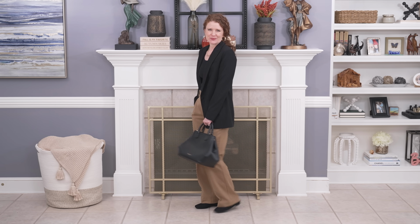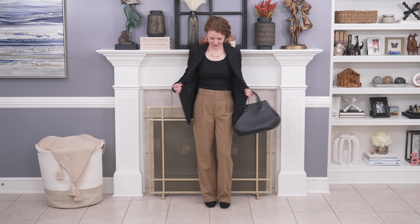And so then I wanted to try a longer blazer, and I decided I wanted to try this with the wide leg pants because I wasn't sure that this would work. But I think if you have a really nice classic blazer that's very streamlined and fits you really nice, you can wear it with just about anything.